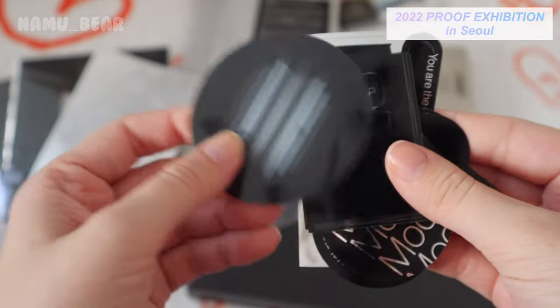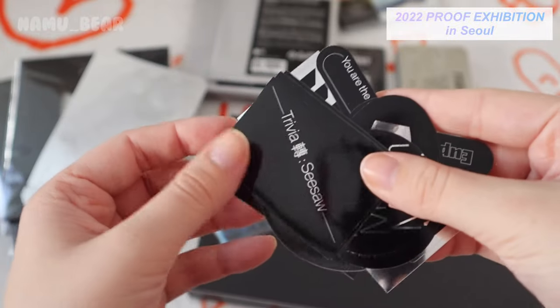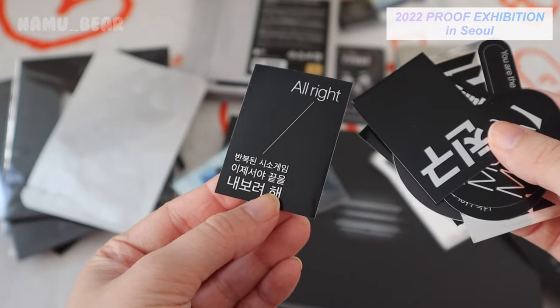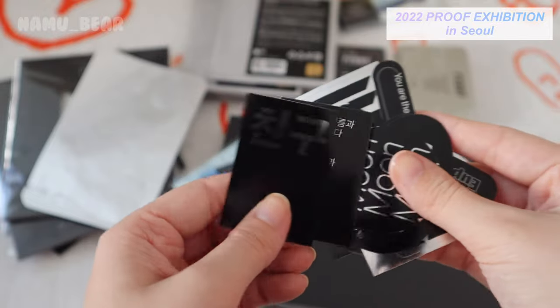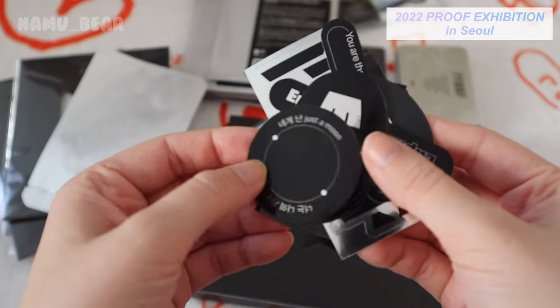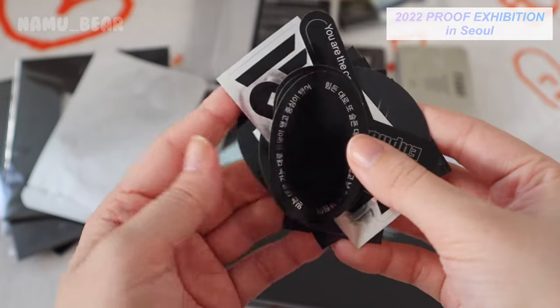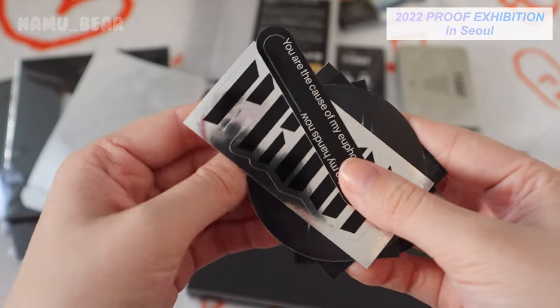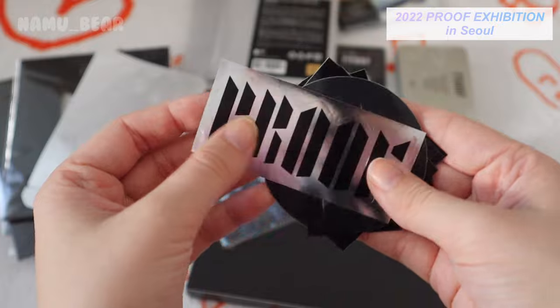So these are the stickers that come. They're really cute. See, there's different ones. There's a lot of Map of the Soul ones here. And these are the stickers.